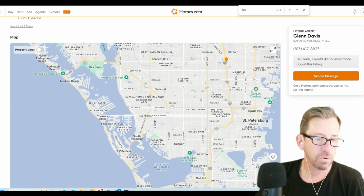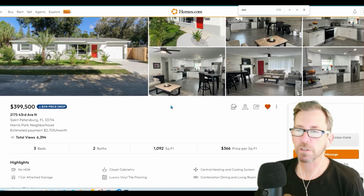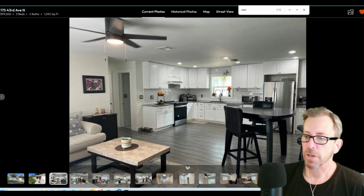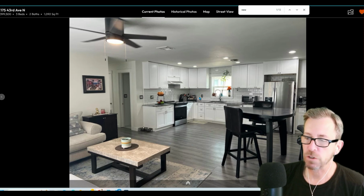So location is great. This obviously doesn't work for someone who is looking to buy a house and put some sweat equity in. I don't see a lot of opportunity to make improvements here, other than, like I said, potentially a nice kitchen island here. But everything else has already been done. Those are new cabinets, appliances, flooring. The roof is newer. The air handler is newer.